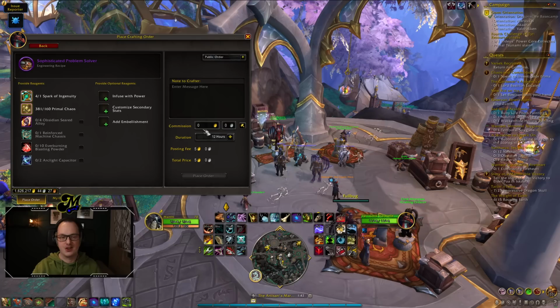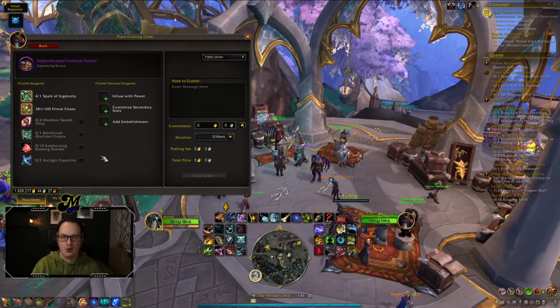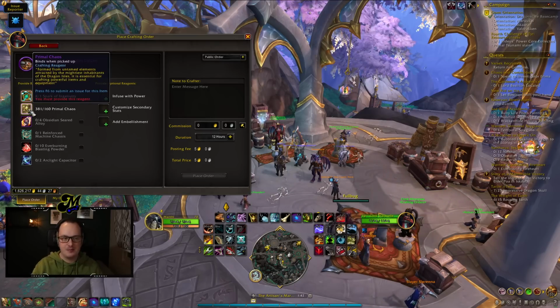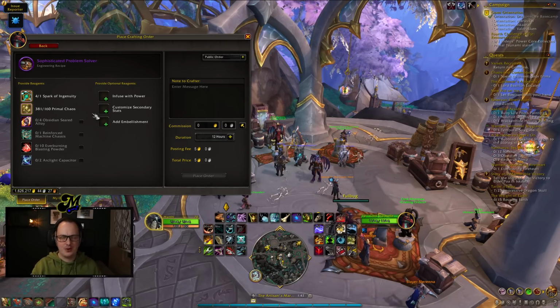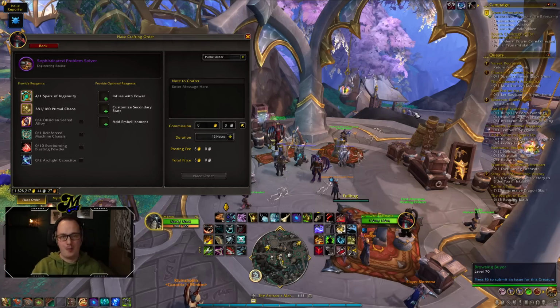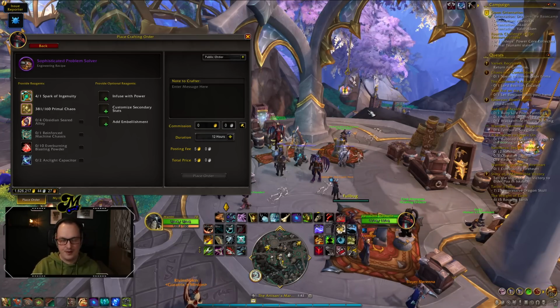What commission am I meant to offer? I'm not a crafter. I don't know how much all of this is. Luckily, I've got some of these big materials, though, so hopefully I don't have to offer too much of a commission, right? But how much of a commission do I need to offer? I don't want to overpay, and I certainly don't want to underpay, because then my order might not be filled.